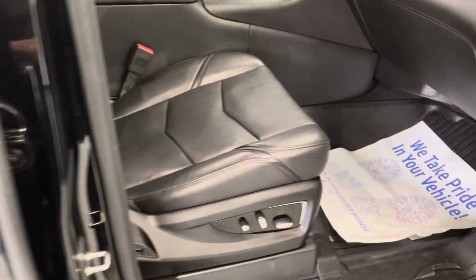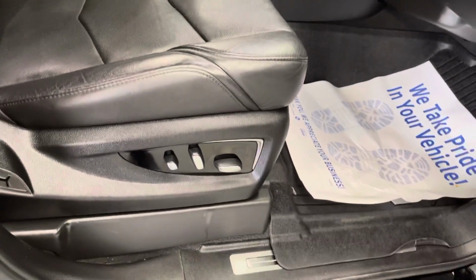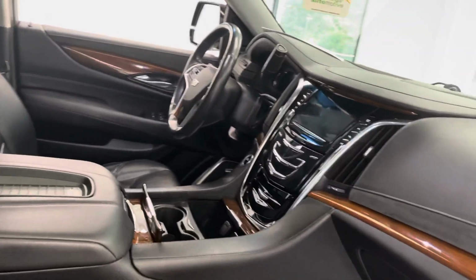The button there allows for easy one-touch lock, entry, and exit, as long as the fob is present. Premium ebony leather seats, full power seat, 10-way there on the passenger side. 2 bucket seats, full console in between. You can tell with all the wood grain chrome accents you're in an ultra premium trim.